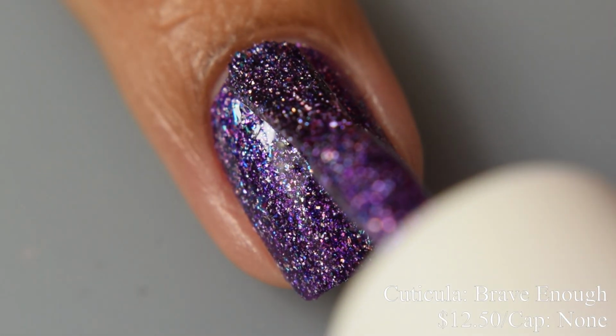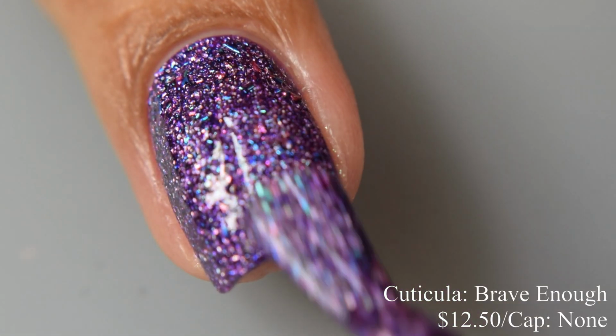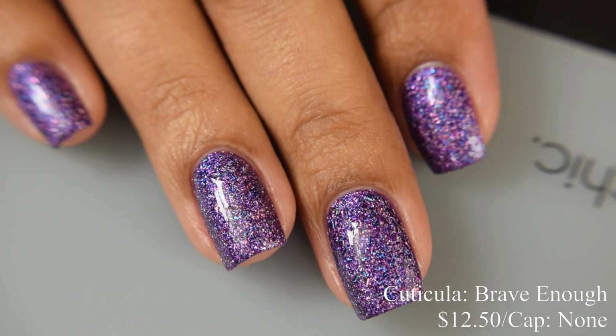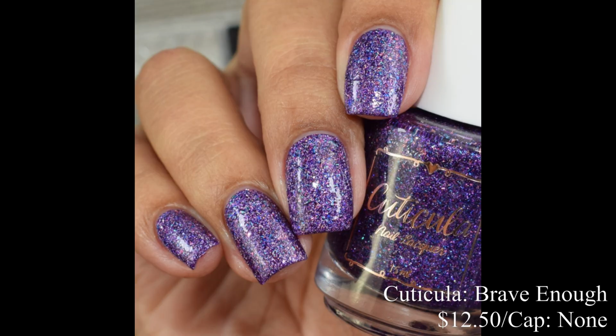As you can see on the second coat, it is just fabulous and it built up so well, especially given how many flakes are in this. Now, this doesn't necessarily dry down textured per se because these are flakes, but it does dry down quite thirsty. So I'm going to suggest a really good, somewhat thicker glossy top coat to finish off with.